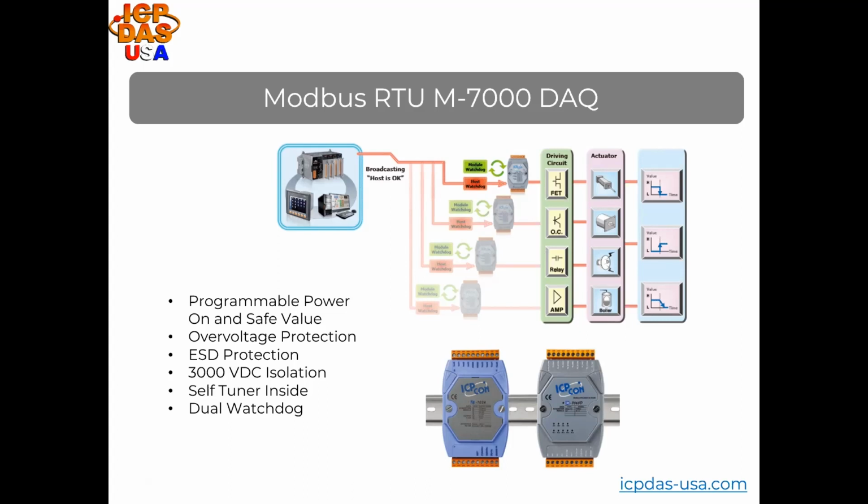You can use it to set input types like 4 to 20 milliamp current input, 0 to 10 volts input, or thermocouple input type. You can also use it to set the desired power on or safe value for digital outputs. Our M7000 modules support Modbus functions for reading coils, discrete inputs, and registers. They also support writing to the coils. If the function specified in the message is not supported, they provide error responses with error codes.